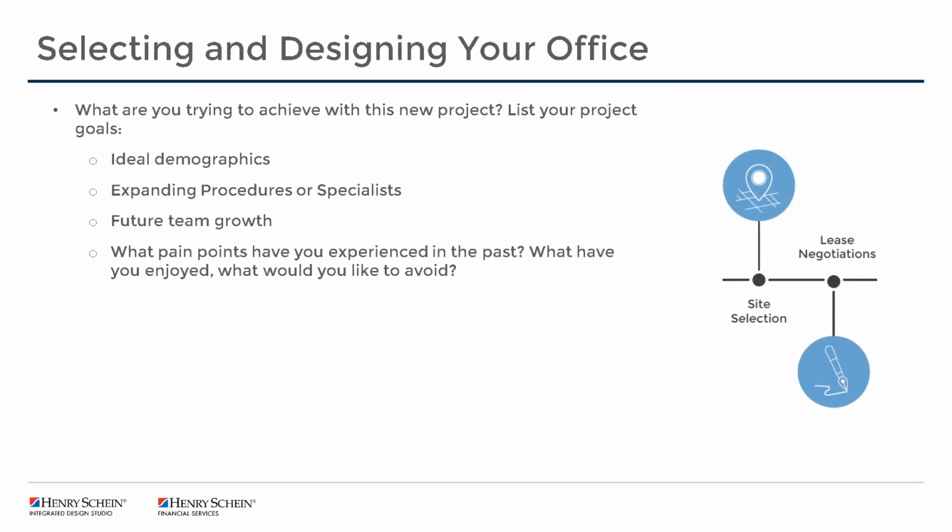Some key considerations might include your targeted patient demographic, which Natalie talked about earlier. Another consideration is whether you plan to expand your patient care by bringing in a specialist, and also thinking about future growth opportunities. You will also want to think about your previous experiences. What were those pain points in the past, and what have you enjoyed most about the practices you've worked in? So let's dig in a little bit further here.